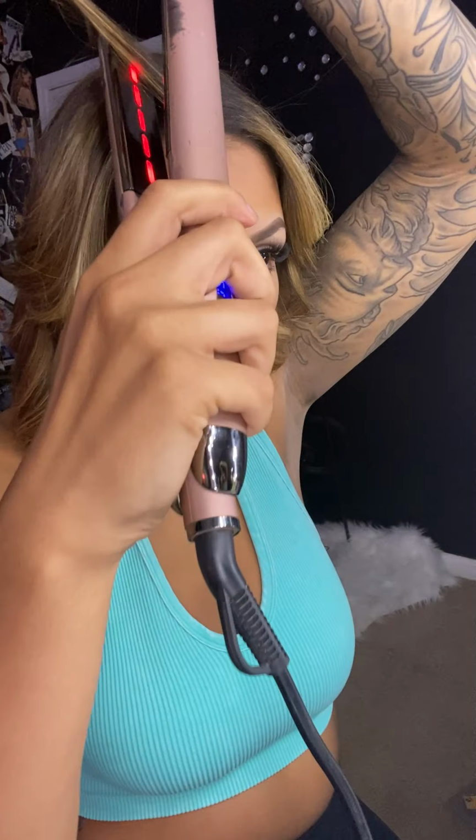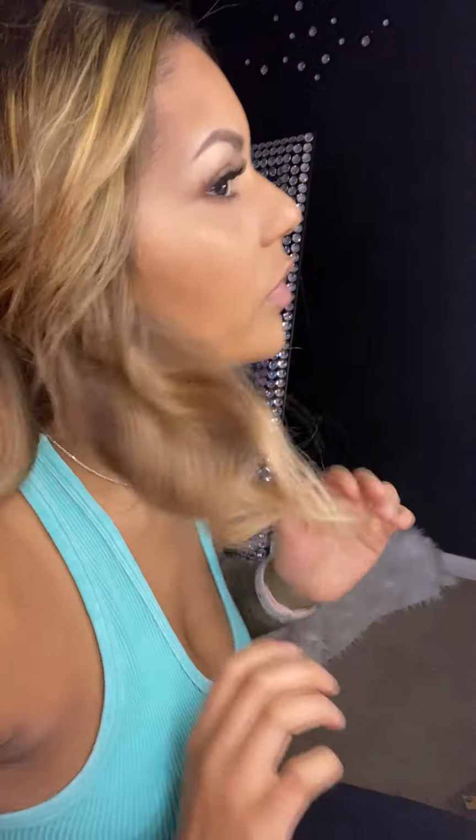So let's see. Let me comb this out. Use your hands. I don't ever use a brush. I think if you use a brush, it kind of makes it frizzier. So don't use a brush. Do not. I repeat, do not use a brush. Okay. And I kind of just start underneath and in the back, because I did the back of my hair first.